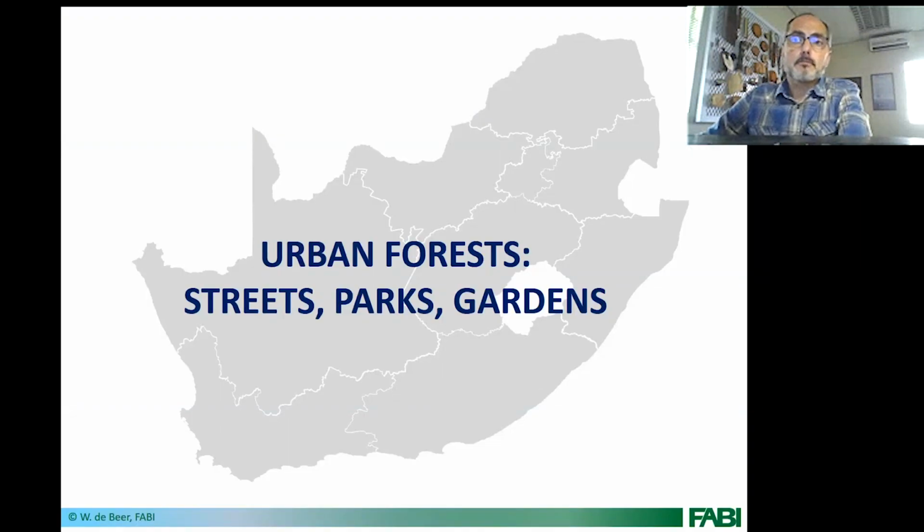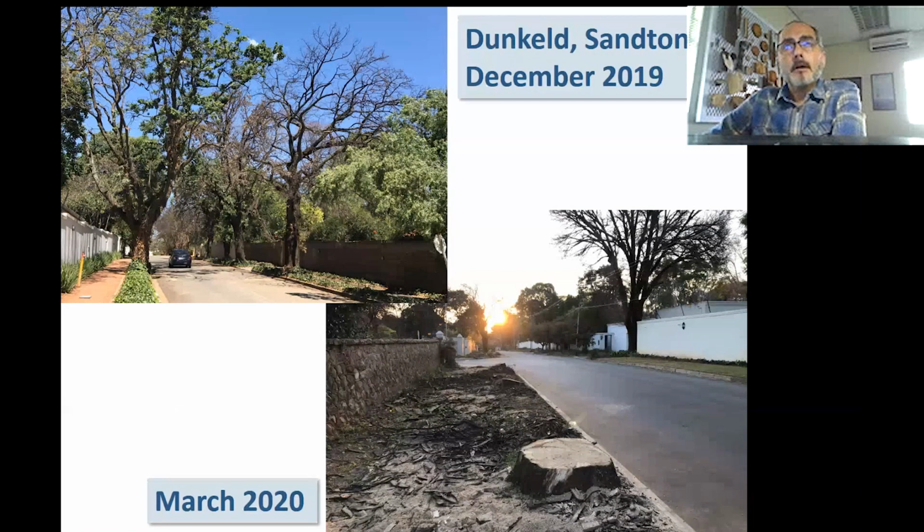So in urban forests, and that's, I guess, where most of your interest is, we see the impact across the board and very, very dramatic. This is currently the situation in Dunkeld and Sandton. Dunkeld, for those who don't know, is one of the oldest suburbs in Joburg, with very old oak trees especially, but also some other species. And you can see the dates here. In December last year, some of the big old oaks, English oaks, were dying in the street, and the municipality started removing these in March this year, just before lockdown.